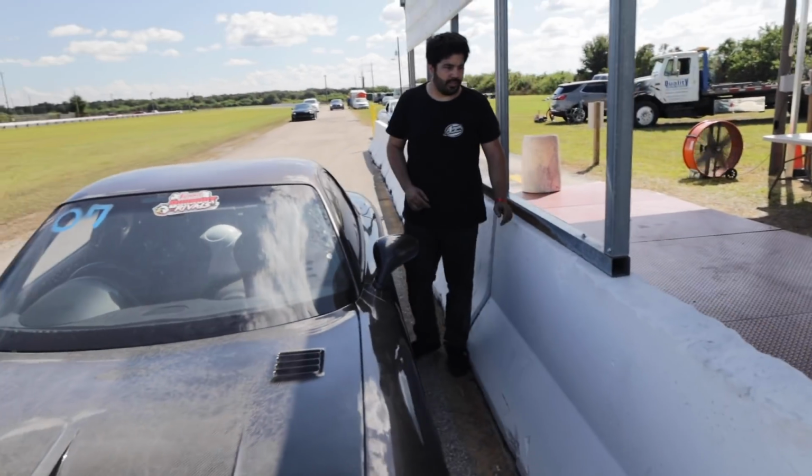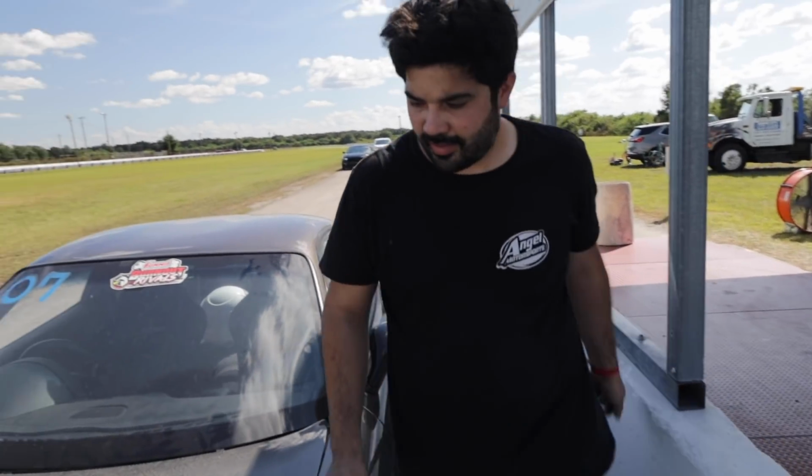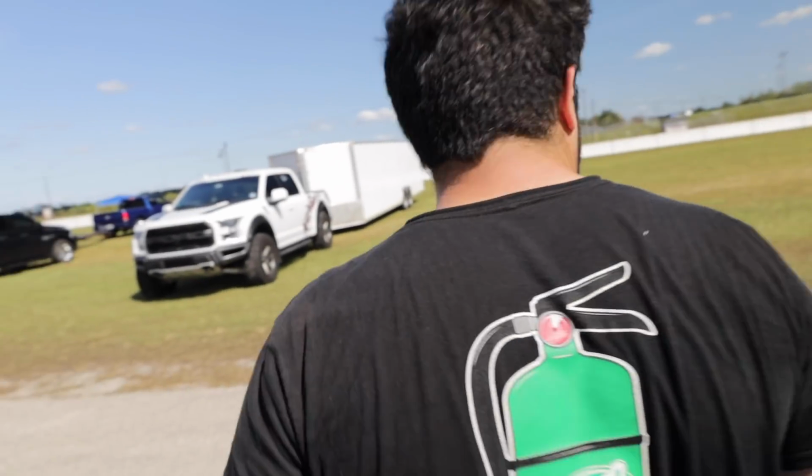Yeah, I think I have 07 on the windshield already. Here's a ticket. Yeah, I know.